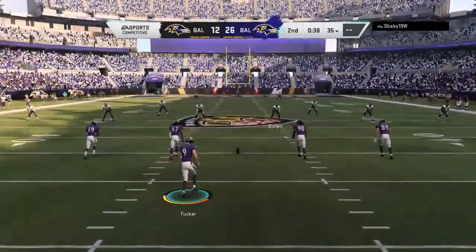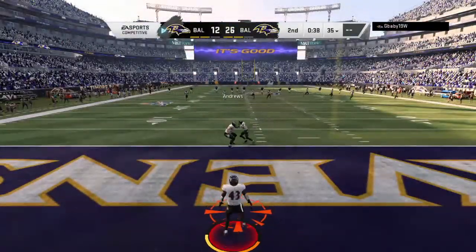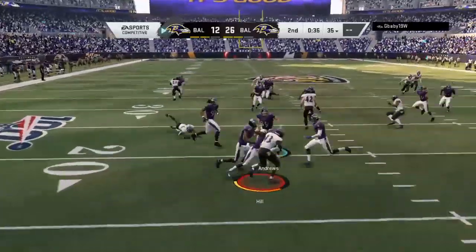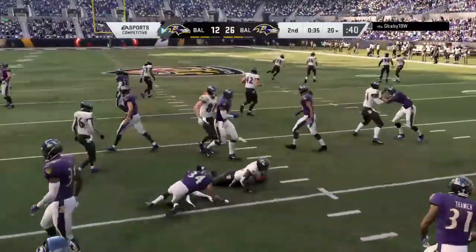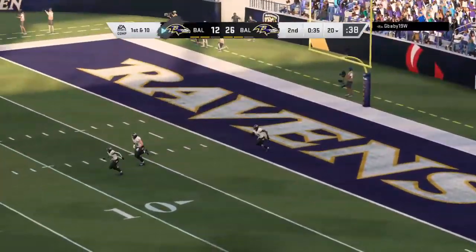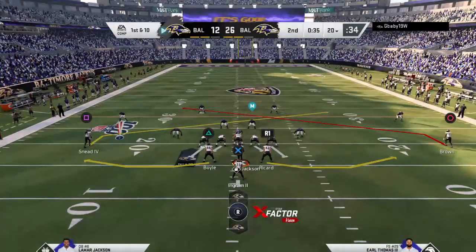Tucker now to kick it away following the touchdown. This will be taken to the back of the end zone. And the decision to bring it out will cost him about 5 yards as he'll get this only back to the 20. The Baltimore offense at the line, set to get going.